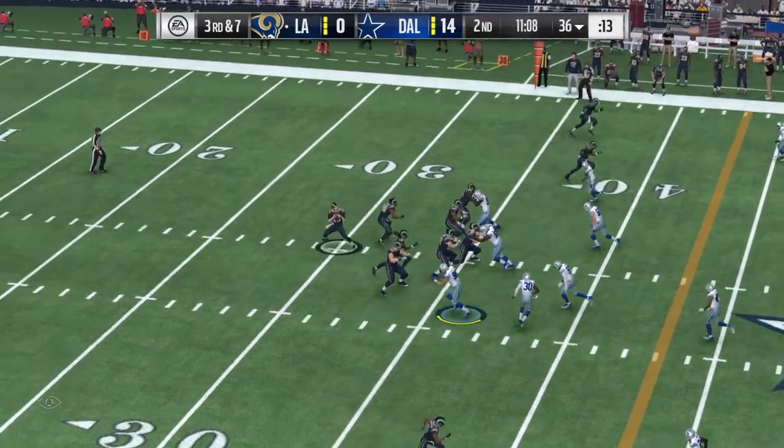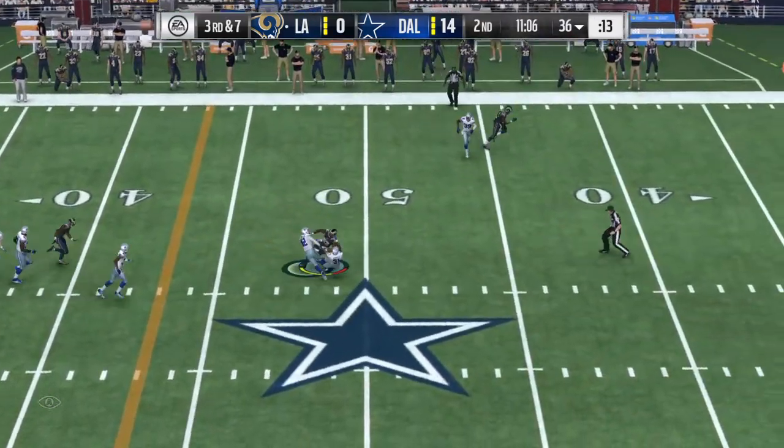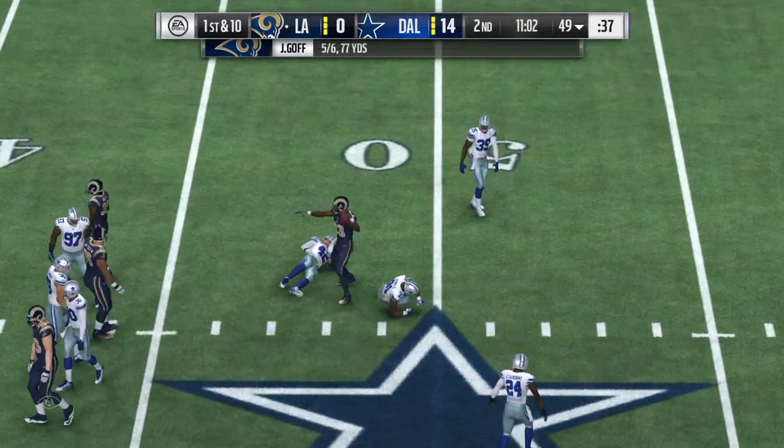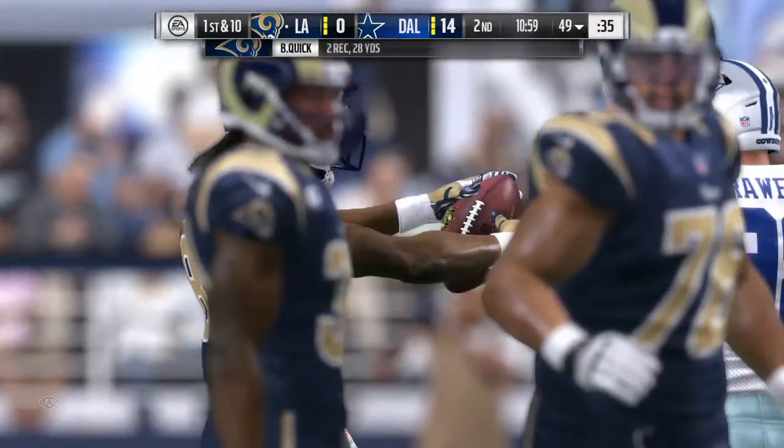Yeah, hit your tight end, let him get some rack. Yeah, when he gets moving, not many guys want to come over and put a hit on him, do they? That one goes for 13 yards, and it moves the sticks.